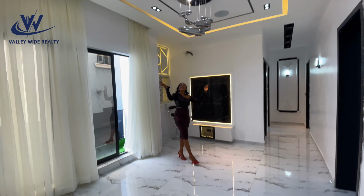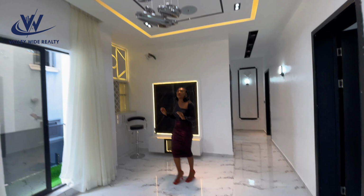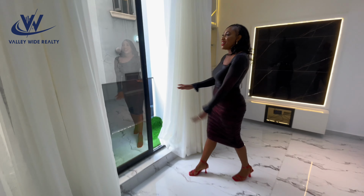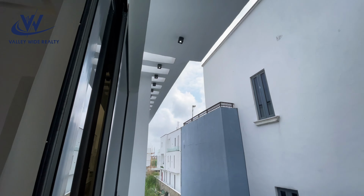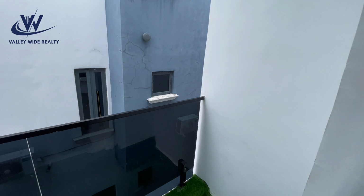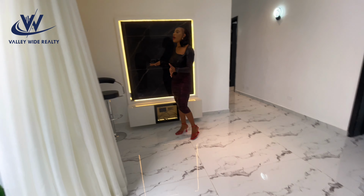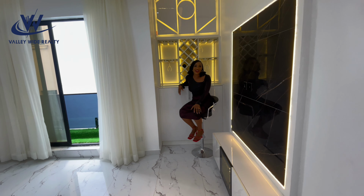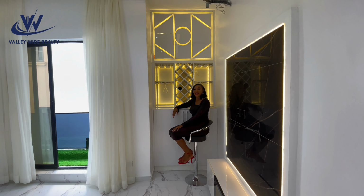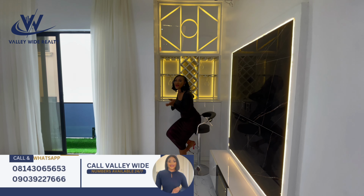From the chandeliers to the lightings on the ceiling, the speakers, and of course the beautiful view we get to enjoy here. This is just lovely. Now my favorite thing about this second living area is the wine cellar we have here. So you could just sip a bottle of wine while you spend time with your friends and your family. This is just beautiful. Now let's quickly go and see the bedrooms.